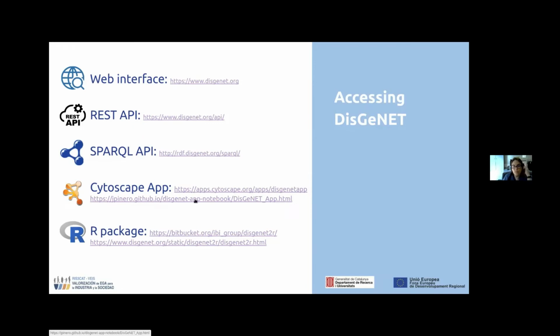You also have some examples of how you can use the Cytoscape app via R, create your own networks and do the same queries that you would do via the web interface. And finally, we have an R package. If you like R, you can use that package. We have a very extensive vignette with every possible query that you can do, like retrieving genes associated to diseases, or the variants associated to a list of diseases, and doing multiple queries, etc.